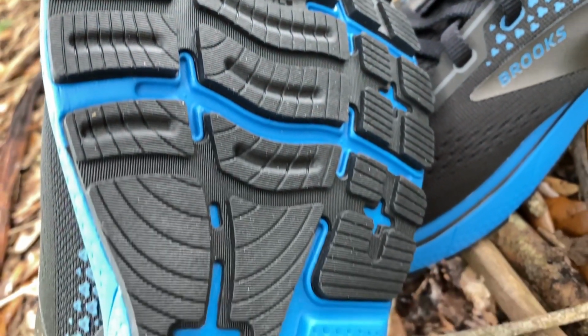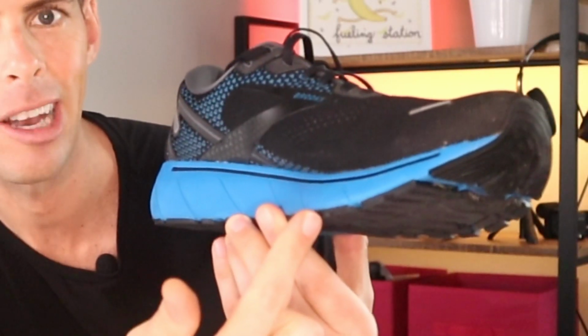The outsole is built for logging the miles. You can see here, we've got full length rubber. The rubber is a good thickness. I'll have to zoom in so you can see this, but there's a lot of rubber on this shoe.